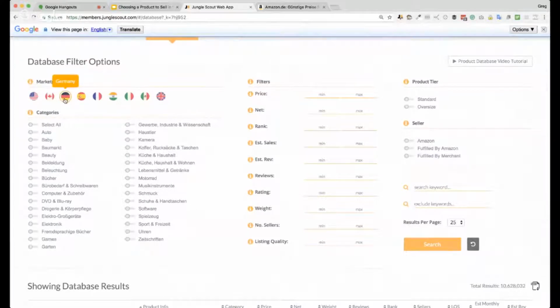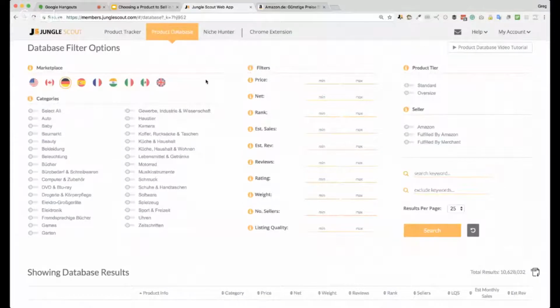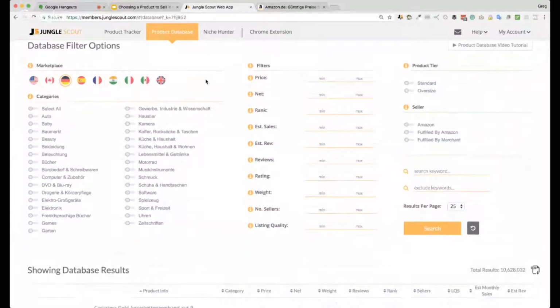Oh, for anyone who's not familiar, I apologize. This is the Jungle Scout web app. If you were to go to our homepage, this is the one that sells for a monthly fee, and that's what I'm inside of right now. This specific feature is the product database. In the product database, we've rebuilt Amazon's catalog in such a way that's user-friendly for sellers to search through. So I can select the German marketplace.